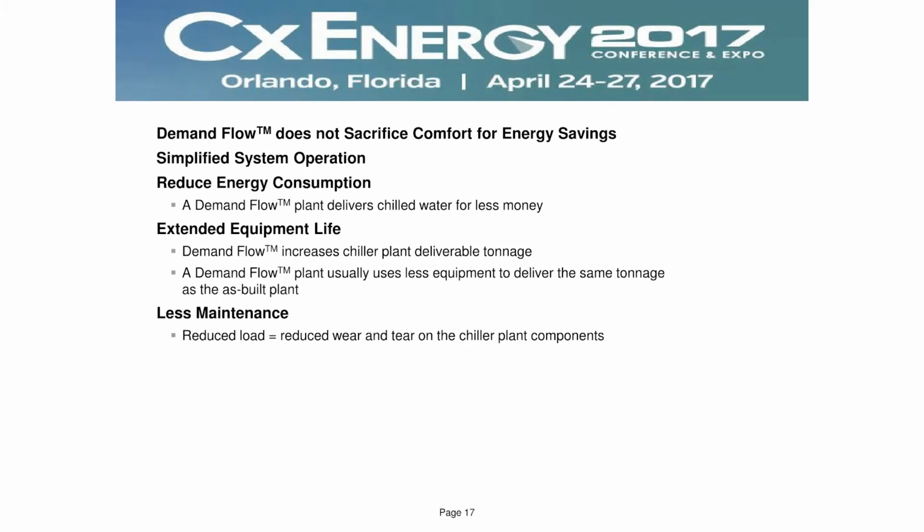We reduce energy consumption. Obviously, we provide chilled water for less money. We extend the equipment life. And this is an interesting conversation that we have a lot of times with the customers. If you consider that we're putting VFDs on every single piece of equipment, and that pump that used to be a constant speed pump, delivering at constant speed, we're now operating that pump quite a bit less. So the shaft miles on that pump are going to be reduced greatly, which is going to extend the life of that equipment.